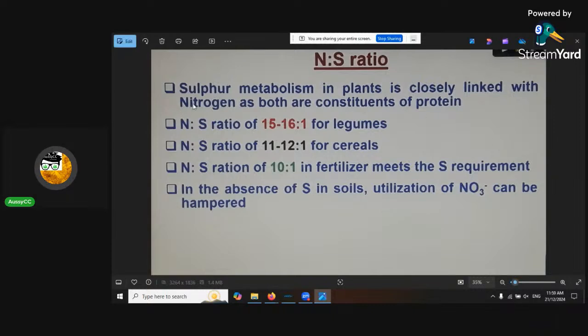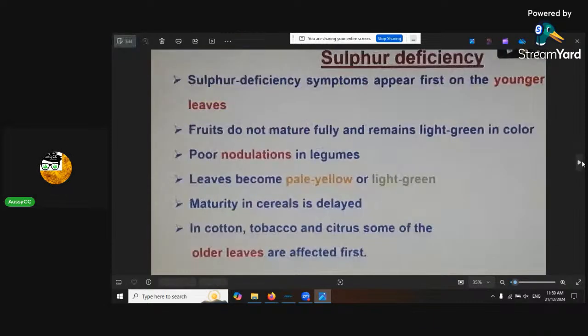Nitrogen to sulfur ratio, you want to get the right ratio. For instance, for cereals, you want 11 or 12 to 1 of nitrogen to sulfur. For legumes, you want 15 to 16 to 1. And a normal fertilizer that you get is a ratio of 10 to 1. In the absence of S or sulfur in the soil, utilization of nitrate can be hampered. So all the different reasons why things mix together.